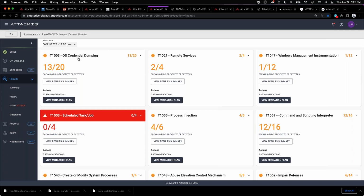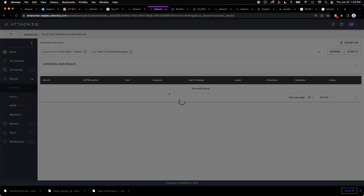With each one of these tests, you'll see the results spelled out for you, and they're broken down by the results from the ratios of scenarios prevented or detected by your security controls to the overall scenarios run. So in this case, 13 out of the 20. We had a security control interdict when we ran this. On each of these widgets, you can view the test. You can view the security controls they were run against by clicking on View Results Summary.